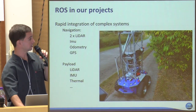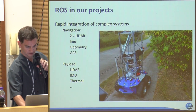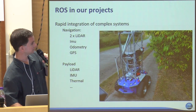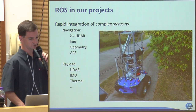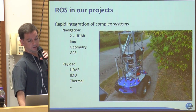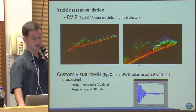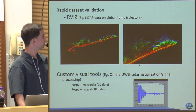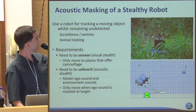A lot of sensor fusion as well with hyperspectral, thermal, IMUs, LiDAR. So this robot has lots of things that we use the sensor fusion capabilities of ROS for. And lots of things for RViz, for dataset visualization, and rospy and matplotlib for 2D and also 3D data. So that's another example of another project there.